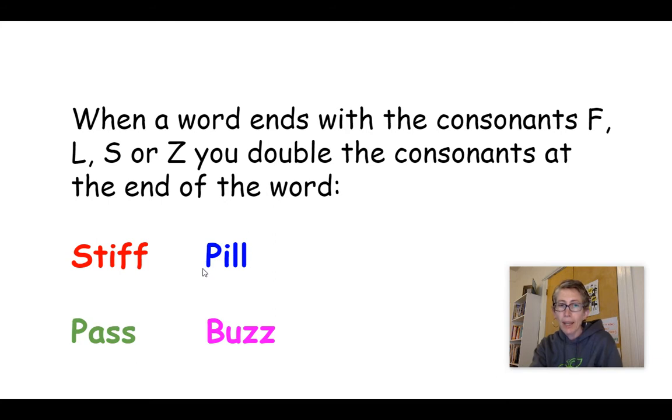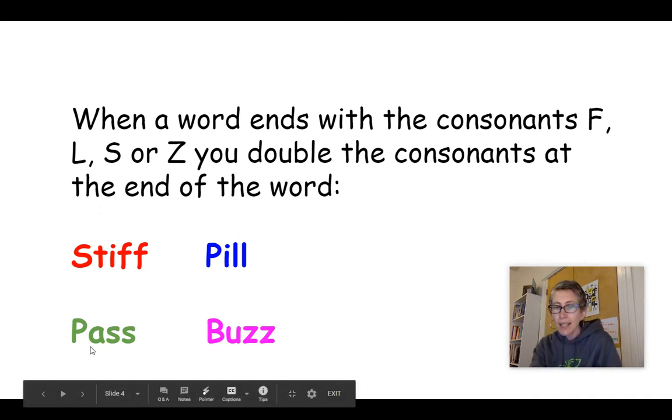Let's look at this blue one. Try to read it with me. P-ill. Pill. How many L's do you see at the end of that word? That's right, two L's, because the L does not want to be alone. It wants to have a friend next to it. The next word is pass. Read it with me. Pass. How many S's do you see at the end?